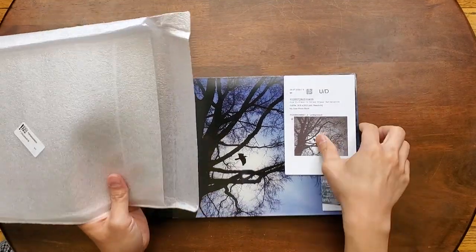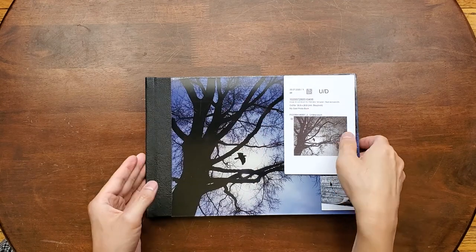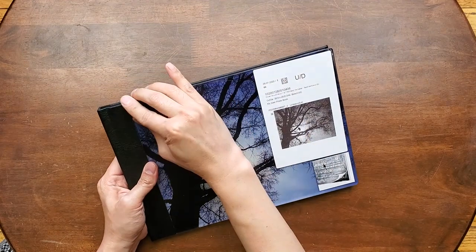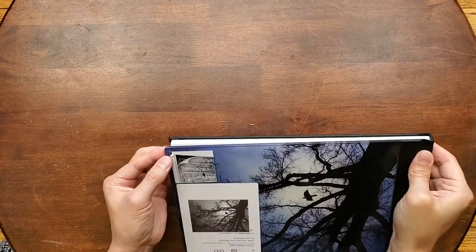And it looks like the cover of the book has some sort of clear protective plastic on it, I guess to protect it from scratches. So let's go ahead and peel that off.